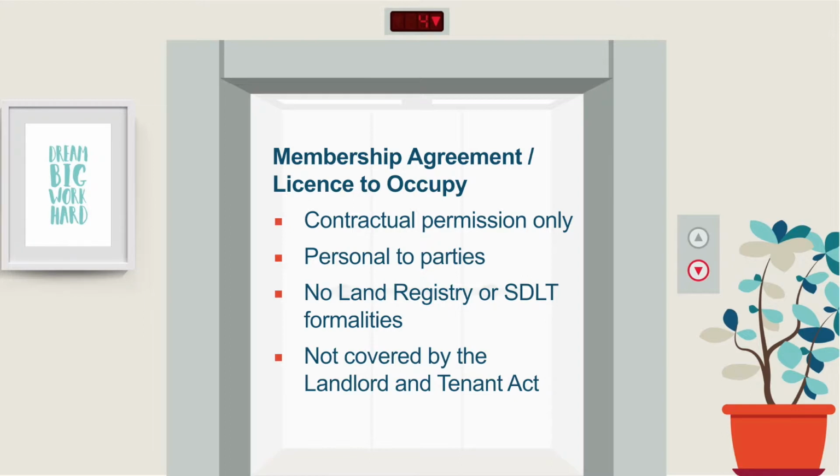Because they're not pure property documents, there aren't any formalities that go along with, say, a traditional lease. So there's no SDLT to pay on the rent. There aren't any land registry requirements either. And crucially, the 54 Act doesn't apply to licenses to occupy either.